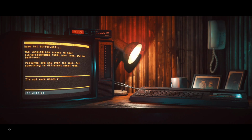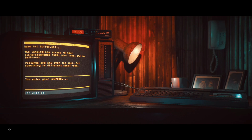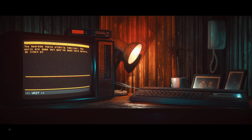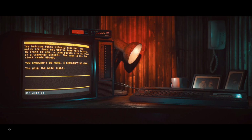Enter room. You enter your bedroom. The bedroom feels utterly familiar. The walls are damp, but you've been here before. In front of you, a lone person sits in front of a computer screen. The lamp is on. The clock reads 9999. You shouldn't be here. I shouldn't be here. You grip the note tight.